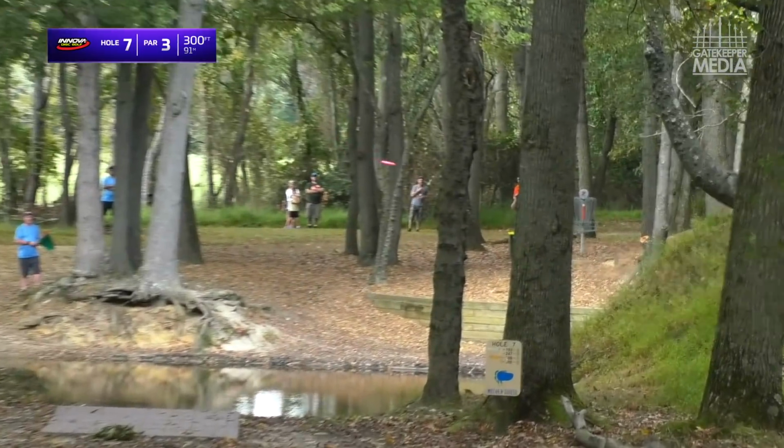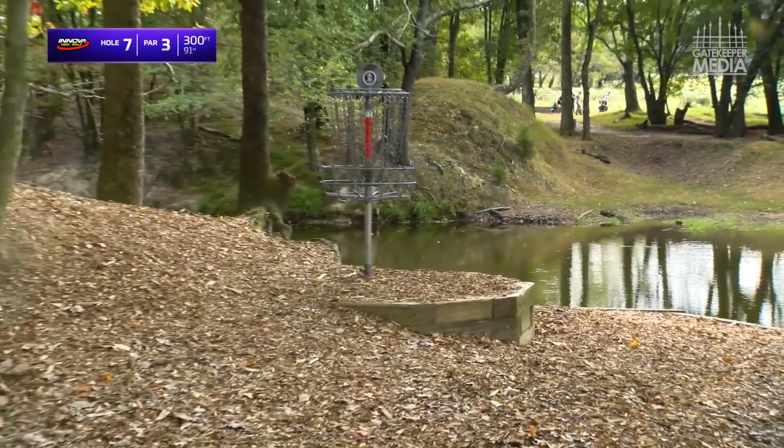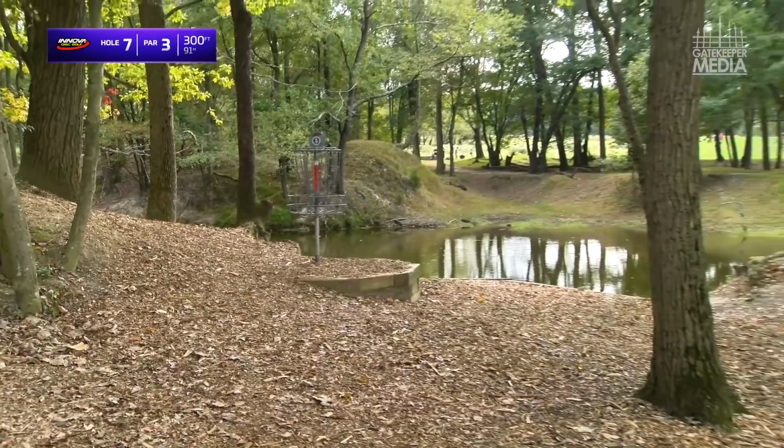Kona putting a turnover in. That's going to go right towards the basket. That's a really well-played shot. Great shot by Kona.